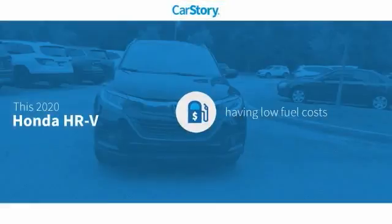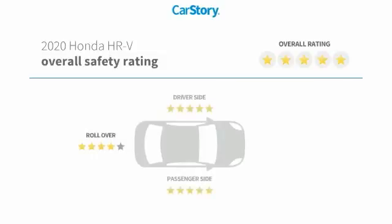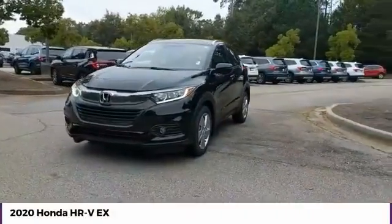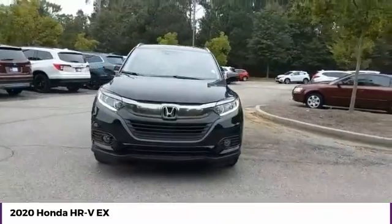Car Story research indicates this vehicle as having low monthly fuel costs and has been listed as an IIHS top safety pick with these ratings. Stop by and take a look at the 2020 Honda HR-V.